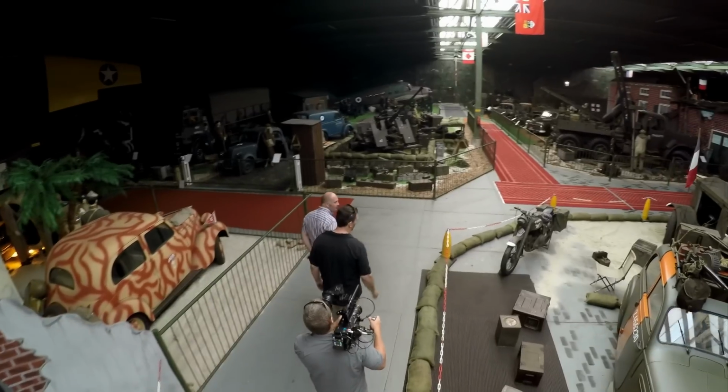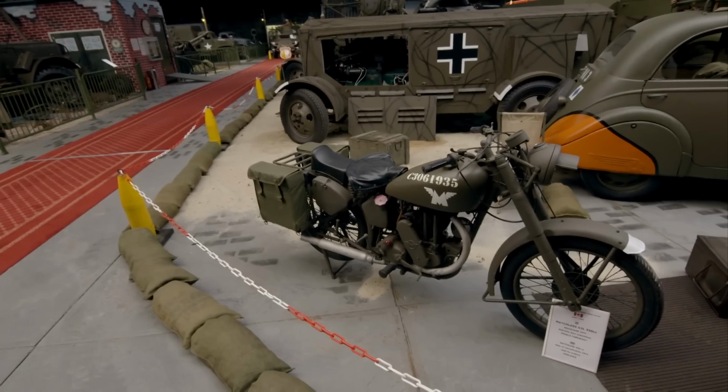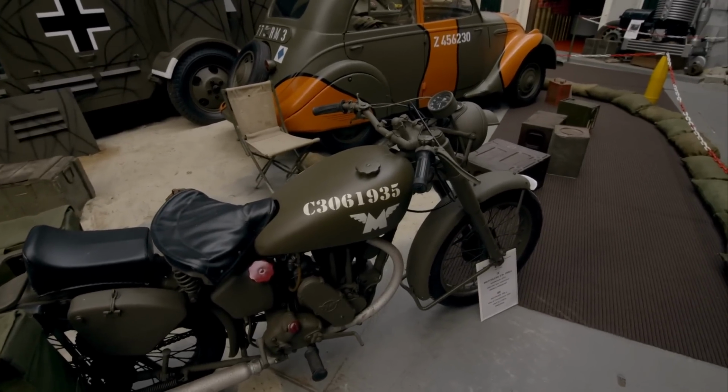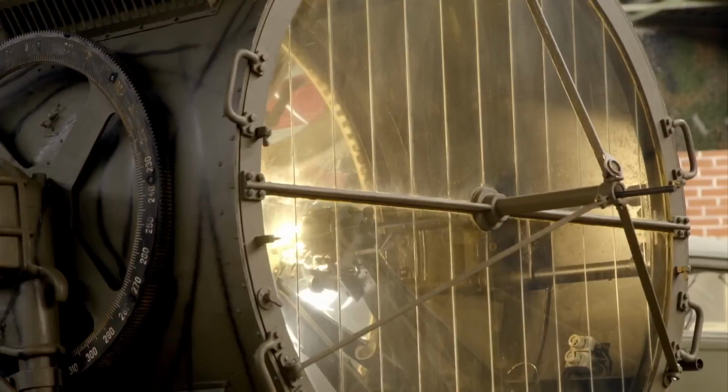Then he took me around the corner and showed me a British motorcycle. Yeah, that's a Matchless. These are really rare, aren't they? They built a lot of them in the Second World War, but at this moment they are very rare to get in this stage. And this was British built, right? Yeah, this is British built, but also Canadian used.